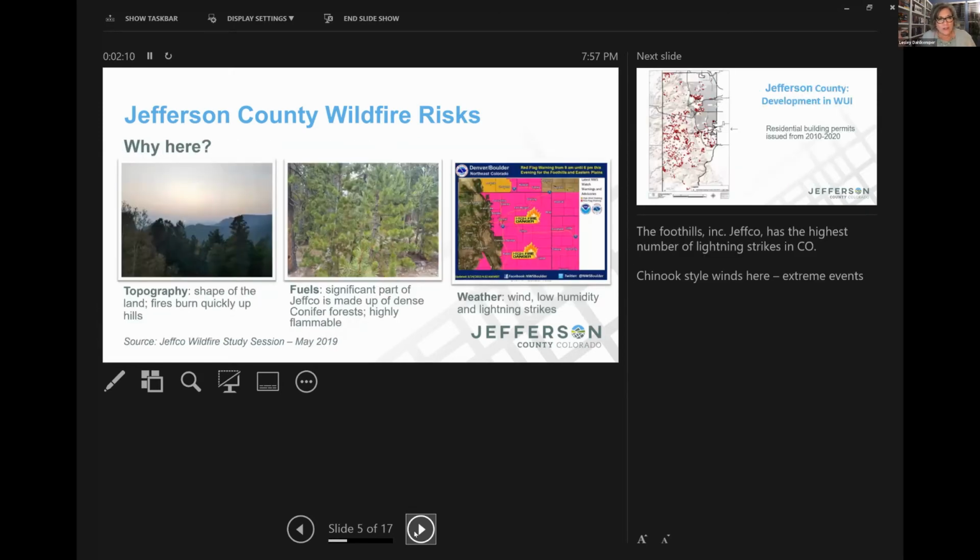So why Jefferson County? Why are we prone to wildfire? These are a couple of reasons. One has to do with our topography, the shape of the land. Fires burn uphill quickly. We have a lot of fuels as well, thanks to our dense conifer forests. And our weather contributes. As our climate is changing, temperatures are getting warmer and the climate is more dry, with low humidity. We also have lots of lightning strikes as well. And all of these factors contribute to wildfire risk.